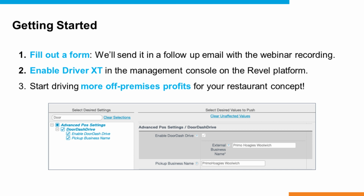Going back to the external business name really quickly, that one has to be identical to what you put into the form stack. And if you have multiple stores, each store will need a separate form stack along with a unique external business name to identify each store. However, if you have 5 stores and you want each store to be billed holistically, all you need is one form stack and then one external business name, and the magic happens on the DoorDash side to identify which store the order originated in.